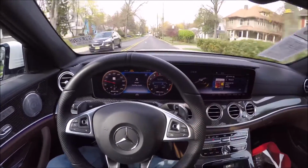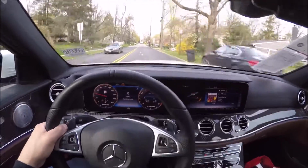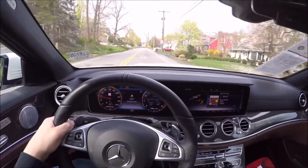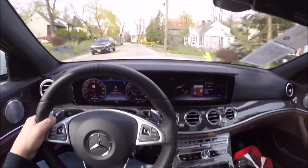Wow. Race mode is how you have to drive this car. Actually, don't do that on the street. The massage is good. It's a hot massage. Nice. You can do it anywhere you want on your back. You could do it on your shoulders.